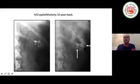Now, how would you approach this case? Do you think this case is good for supine, or this case would be better for prone, especially when you have a previously operated case?